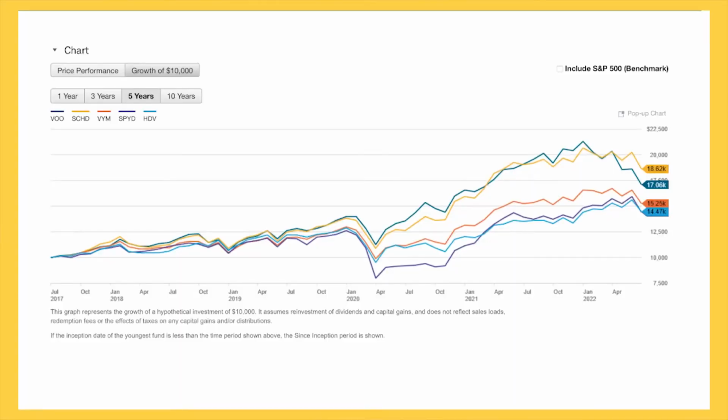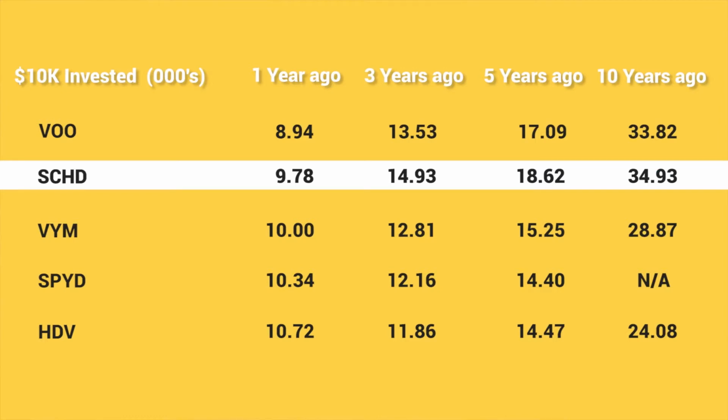To sum up, as my old boss would say, show me the money. Here it is. If 5 years ago, in July 2017, we had invested $10,000 in each of the ETFs, we would have right now $18,600 from SCHD, $17,000 from VOO, $15,300 from BYM, and around $14,500 from SPYD and HDV. SCHD clearly beats all other ETFs. In fact, SCHD outperforms the other 3 ETFs and VOO in the 3, 5, and 10-year periods.